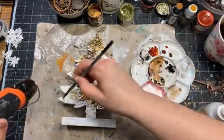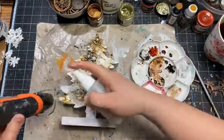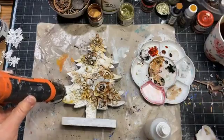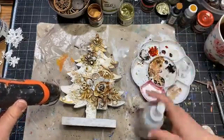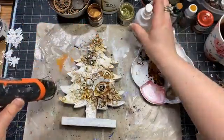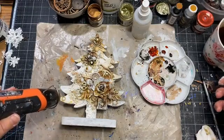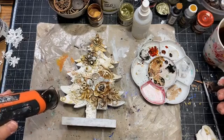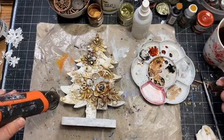This little one is so alone here. Poor thing. Oh. Yeah, that's better. And the same here. Too clean. Hello, hello. Somebody's getting addicted to the paint, I think.